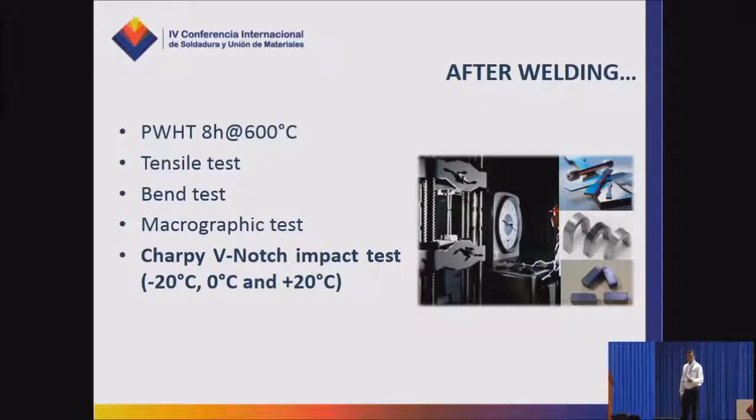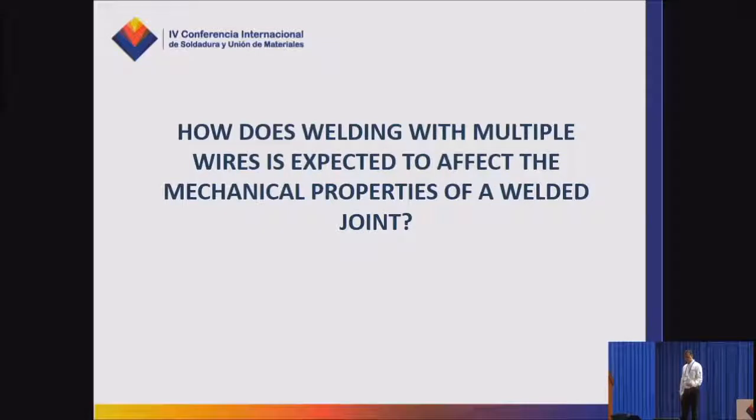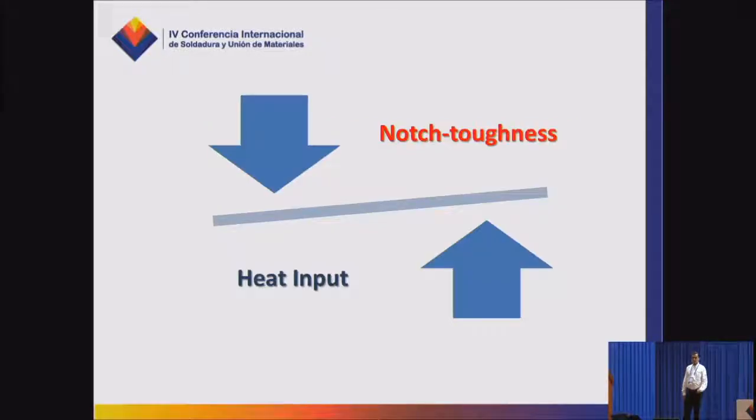However, we did it at 3 different temperatures to show the difference between the heat inputs. So, what we expect is how the heat input could decrease the characteristics of the welding joint. We expect that when you increase the heat input, the toughness is decreased. About the tests, we will see if it is true.